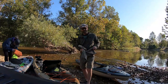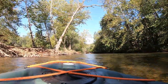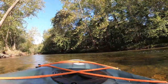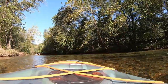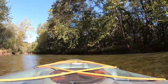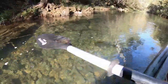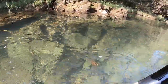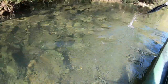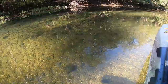So now we are ready for the river tour. Stay with us. And here we go. Water is just crystal clear. See, that is pretty deep, and you can see right down. It is just awesome.